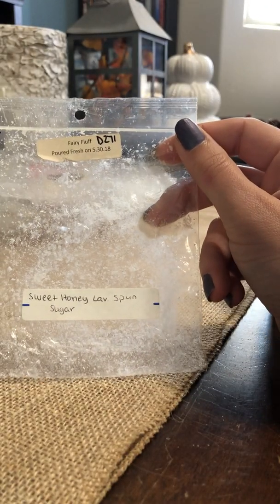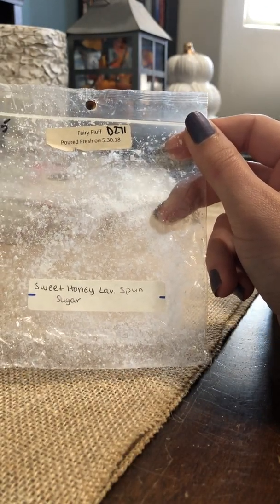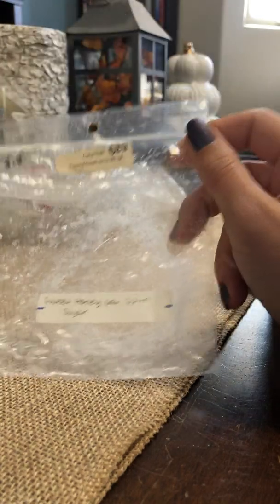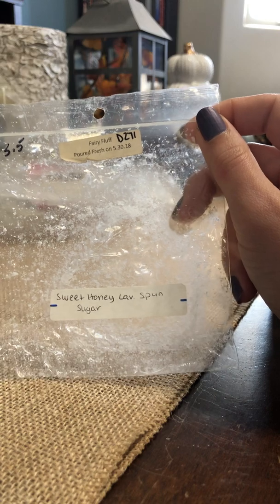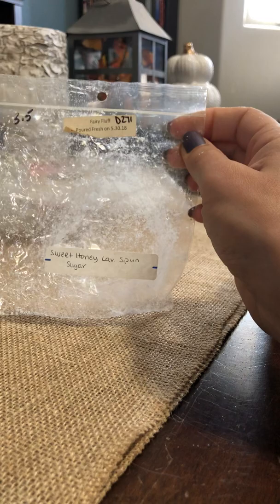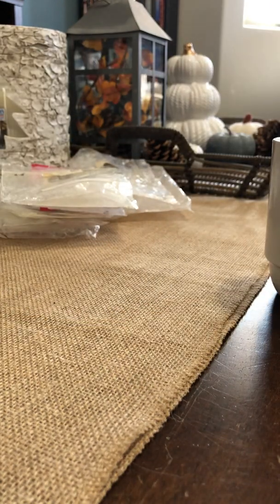It might be pineapple. Fairy Fluff from Vintage Chic: sweet honey lavender spun sugar. I loved this, and I did not expect to. Usually when there's a honey lavender mix, it's very honey heavy. This was beautiful. I would absolutely repurchase this. This performed very well in my bedroom. Really loved it. Standout.